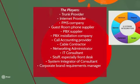And all that thrown into the mix, then if you're working under a brand, say IHG or Marriott or what have you, there's a whole bunch of brand requirements that you have to fit into as well. And, of course, you'll be tested on those once your phone system is done. So it's imperative that you understand what they are and that you're going to meet those requirements.